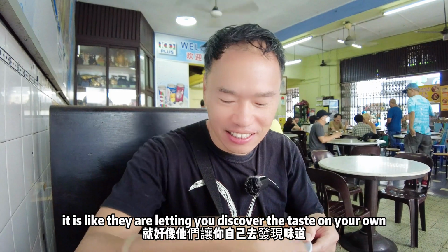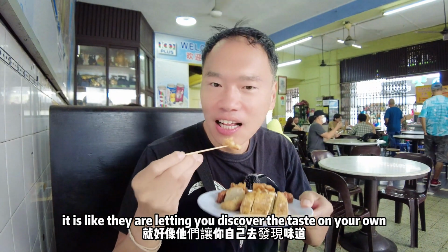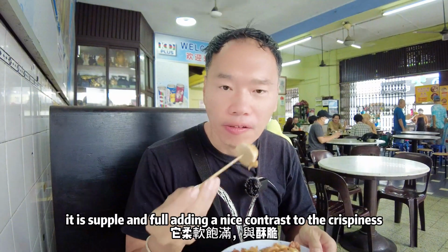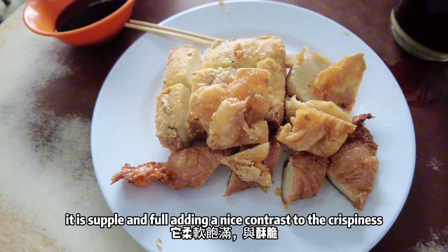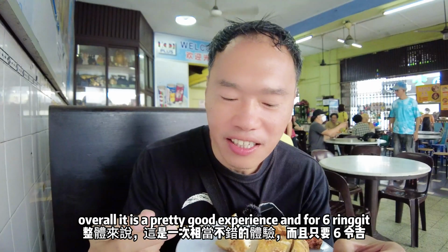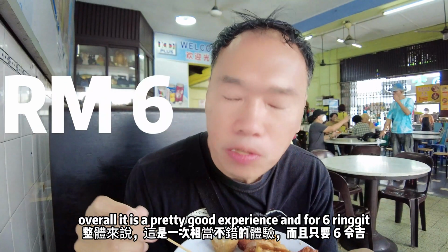It is like they are letting you discover the taste on your own without telling you. And the tofu, it is supple and full, adding a nice contrast to the crispiness. Overall, it is a pretty good experience, and for 6 ringgit, it is definitely worth trying.